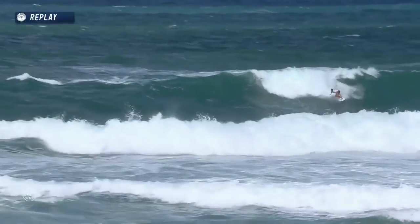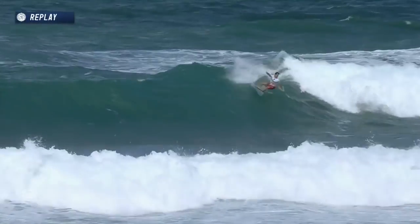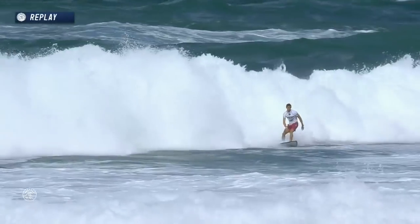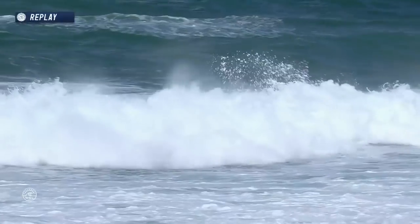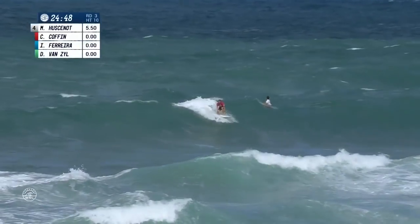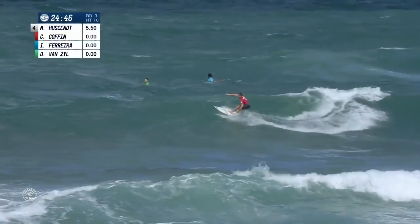Here's another look at the opening ride from Maxime Huscenot, deep in the lineup too. It's a very similar area to where we saw waves ridden by the last heat's advancement, Josh Moniz. Ultimately, you want to see him even 2, 3, 4 heats into this, and he'll rocket up those rankings.